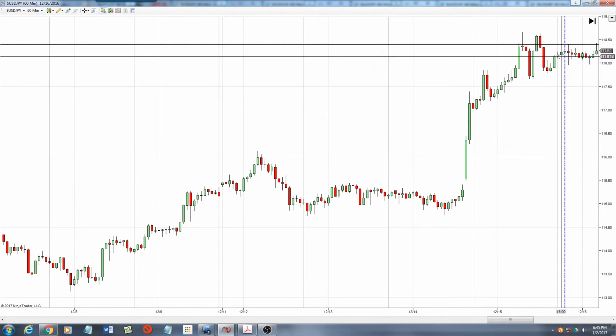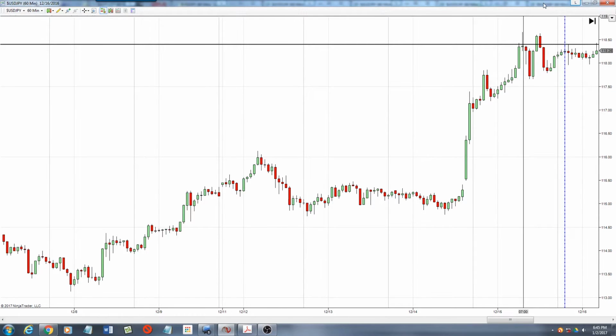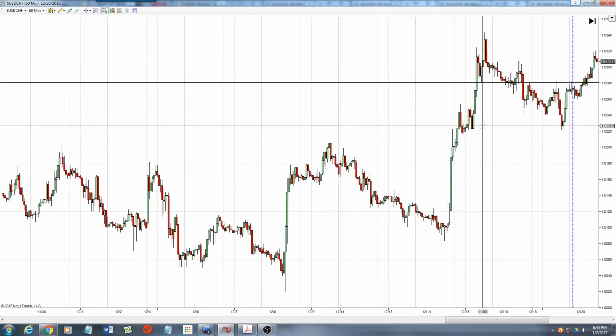Our signal fired somewhere in here. So that was another winner. We captured 15 on that one from the tweet that was sent out. 15 or better. Okay, next trade. This was for the December 19th date. We had selling the USD Swiss, USD CHF, the 0280 strike at 7 p.m., 15 or better.